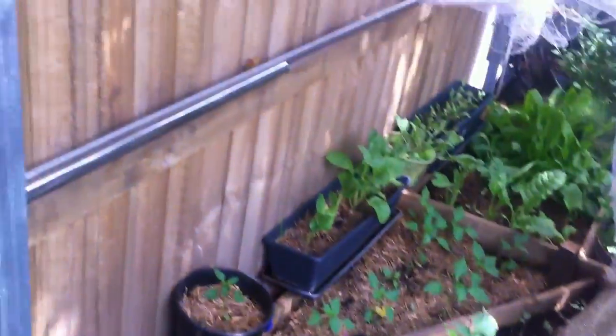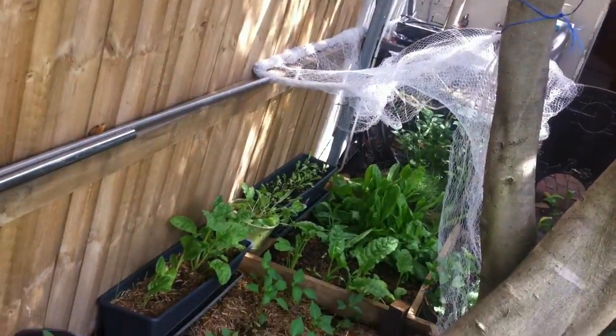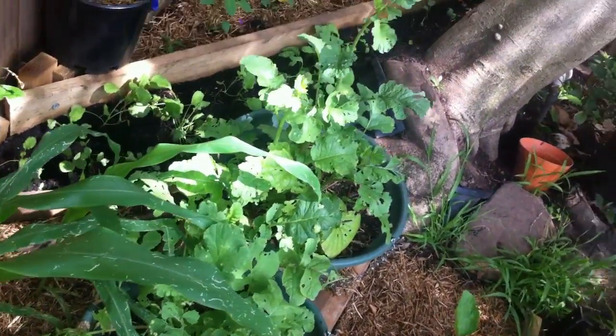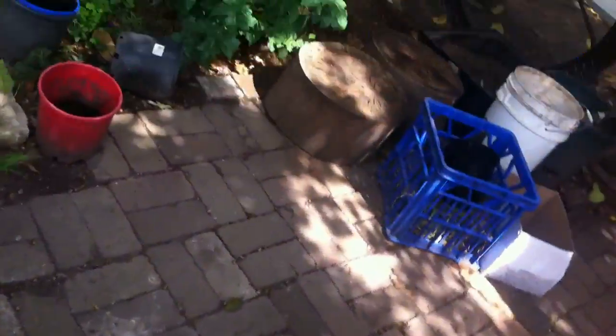Going well. My spinach isn't going very well up against the fence. I need to get some of that out into the actual garden, I think. And I've got some more lettuce going over there, as well as another couple of pots of radishes. And over here, let's go around. I've basically got my herbs.